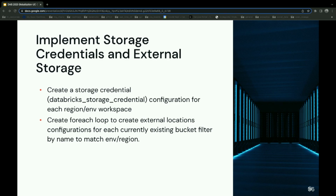This was done for all the pre-existing S3 buckets, and also it does it automatically every time you create a new S3 bucket, now and forever. So that step is just taken out of the process. Everything is deployed for you automatically.